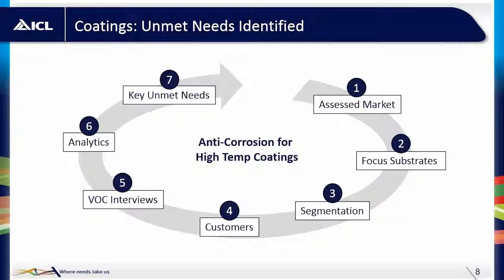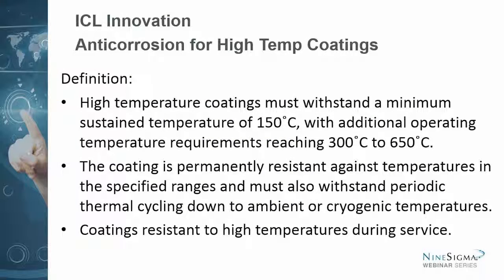What I would like to do is spend the next few slides to discuss the technical aspects of this unmet need, because I realize most of the audience participating in this session are going to be technical. And so I wanted to start with the next slide, which is a high-level definition of what we mean by high-temperature coatings. There are different types of high-temperature coatings out there today, and not all of them are similar.